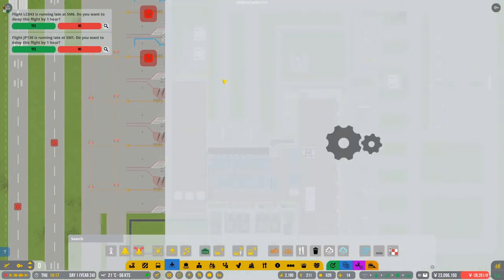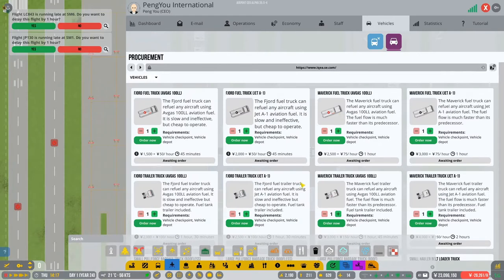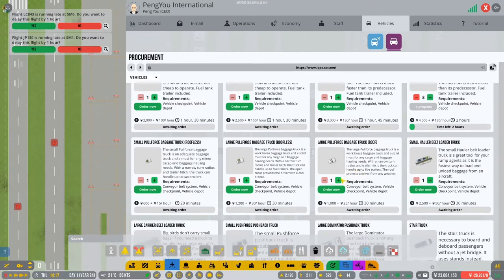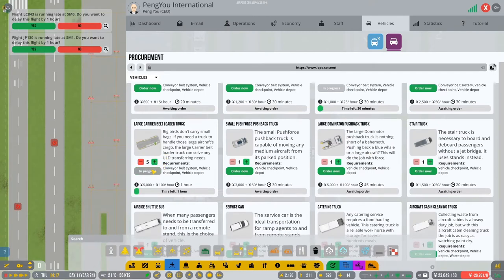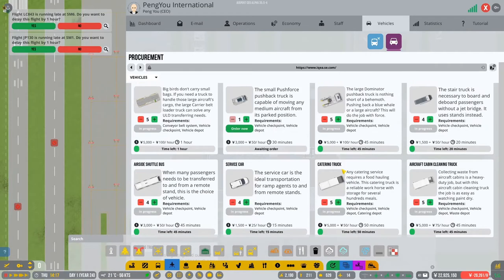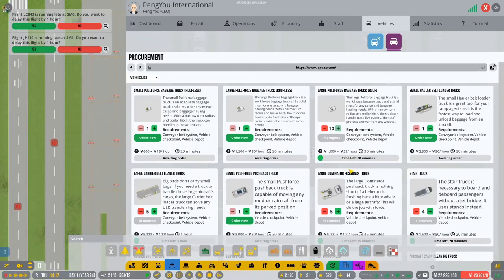And then we want to get vehicles. So what do we need for our vehicles? For vehicles, we will need maybe a few more of these. Maybe 3 large pullback baggage trucks. Let's get another 10. Let's get 5 of these guys. Stair trucks, we will need maybe another 4. Another 4 buses, another 4 service cars. I don't know why. Catering trucks, we'll just get another 10. Aircraft. Do we need 10? Maybe 5? I think we're getting 10 of those. Okay, so that should be all of the vehicles that we need, I think.